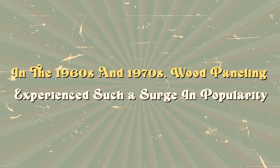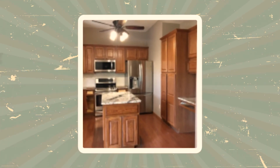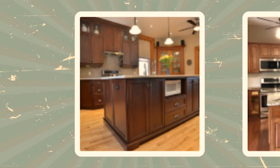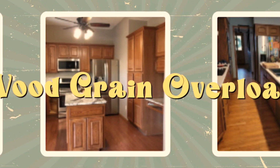Did you know that in the 1960s and 70s, wood paneling experienced such a surge in popularity that it was used not only on walls, but also on appliances and furniture? Some homes had wood paneling on almost every surface imaginable, creating what some people iconically referred to as wood grain overload.